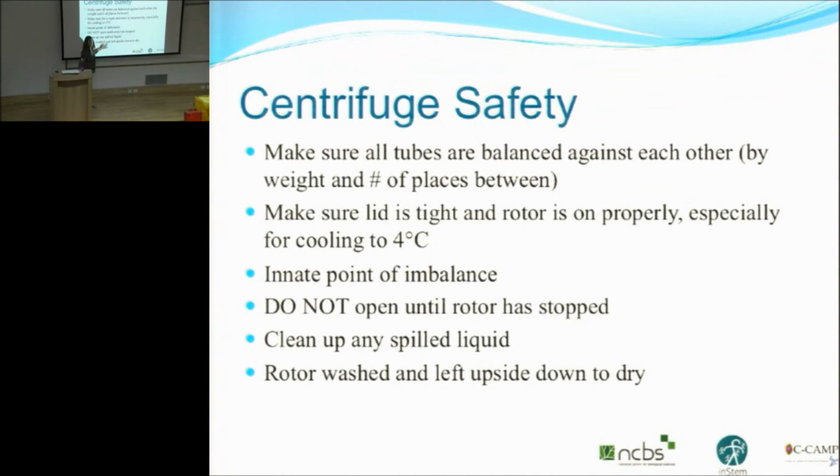Clean up all your spilled liquids. We keep towels in the rooms to put in the tubs, and all rotors need to be rinsed out with water. They all have little chambers in them. Rinse it out with water and leave the rotor inverted so that it will dry properly. Okay? Does anyone have any questions?